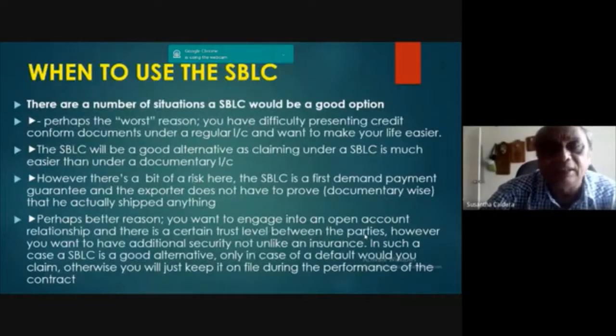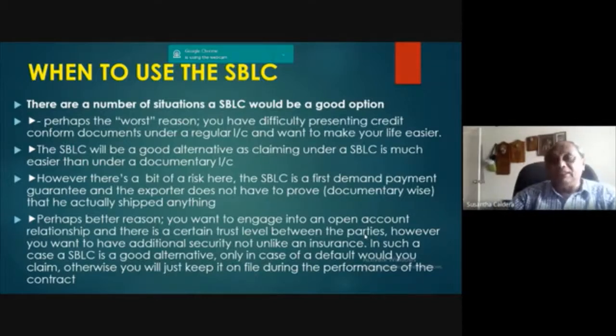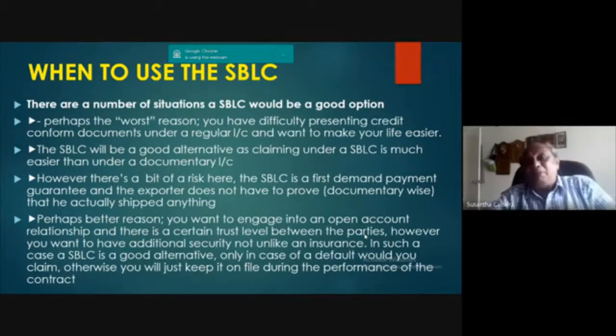When to use the standby LCs? There are a number of situations a standby LC would be a good option. One is perhaps the worst reason: you have difficulty presenting credit confirmed documents under a regular LC and want to make your life easier. Then you can go for a standby LC. Very difficult to present compliant documents. So might as well, if you have a very good relationship with the buyer and the seller, then you can go for a standby LC.